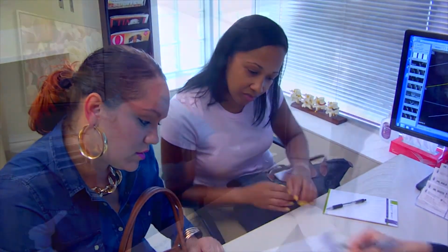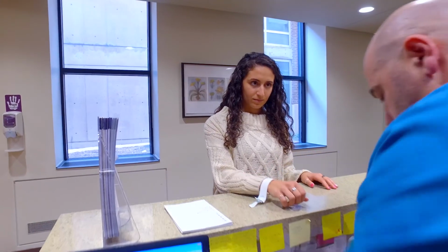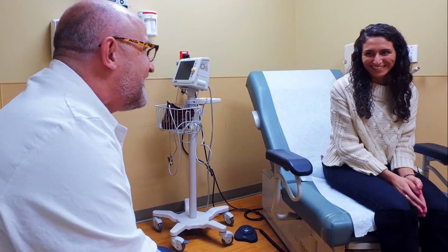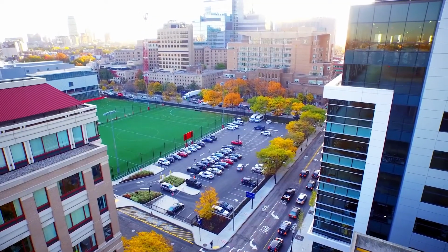The ultimate goal really centers on the patient. We try to make it as efficient as possible. Most patients can be in and out in under an hour. And we really work to try to make patients feel as comfortable as they can, because we know that this is all about the surgical experience for the individual patient, the individual human coming here to Beth Israel Deaconess Medical Center.